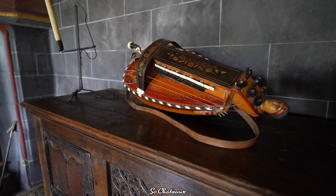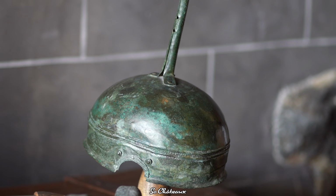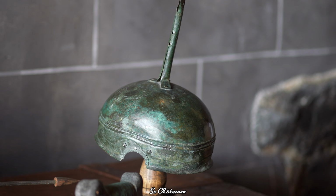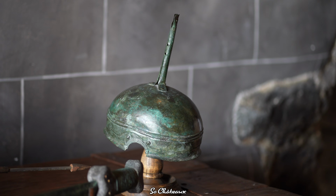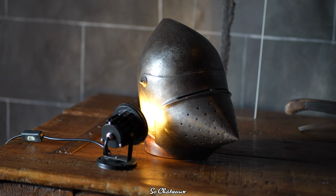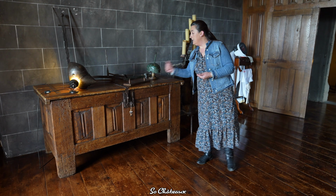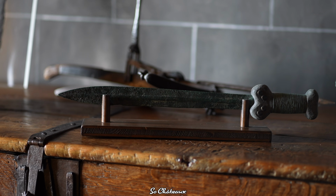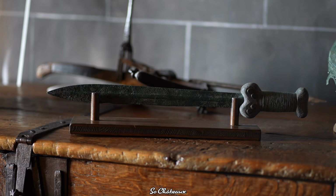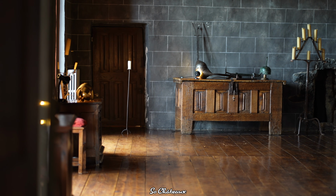You can also see a few collection objects in this room. Here's a Celtic helmet, 400 years BC. The helmet you see here is called a sparrow's beak, a helmet that was used with armor in the 14th century. And the sword here is a French sword from the late Bronze Age. Let's situate the late Bronze Age, 10th, 11th century BC.